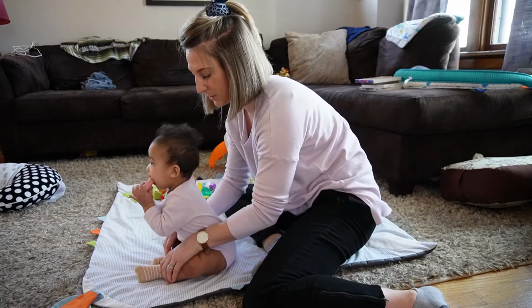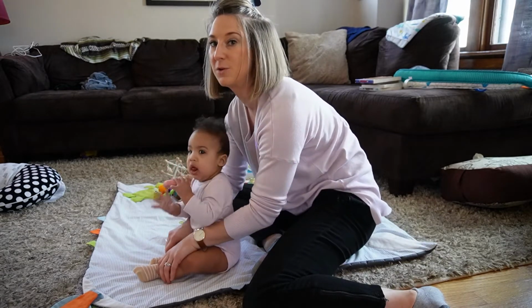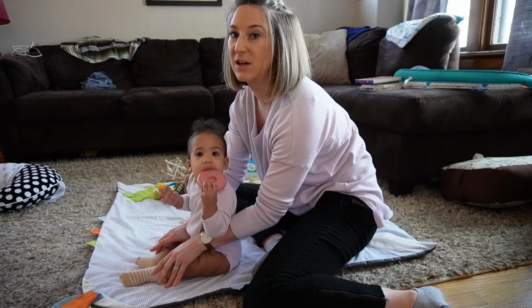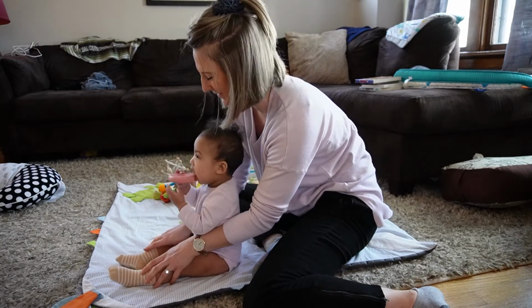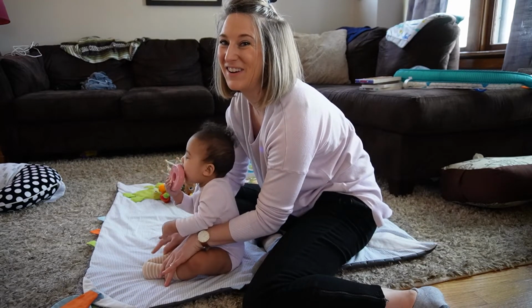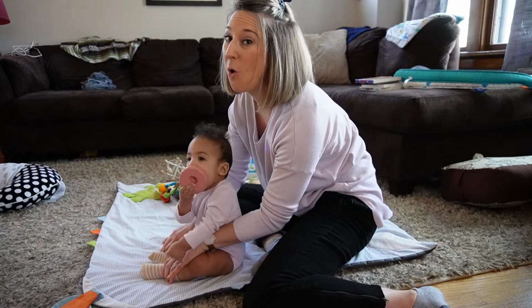So a super easy exercise that you can do is to just bring your hands in front, and my fingers are just giving her some cues. Yeah? Are you so happy? On the front of her ankles. I'm not holding them in place.